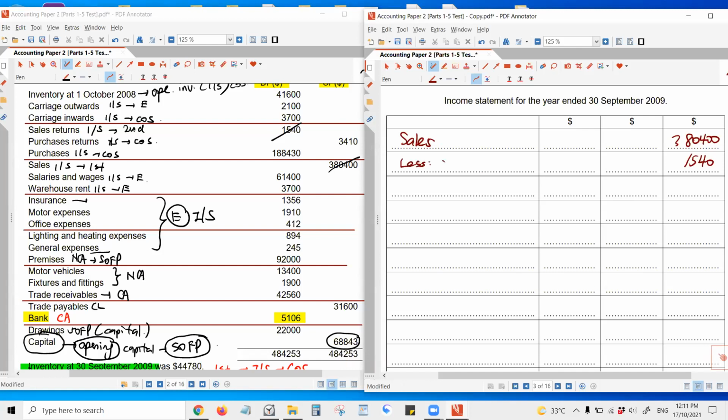Less sale returns. I write in short form, yeah. Okay, because I want to save time here. Okay, then draw a line. Then you can calculate the net sales. The net sales. And don't forget numbers that you have to minus, put brackets around it.